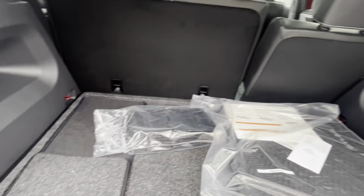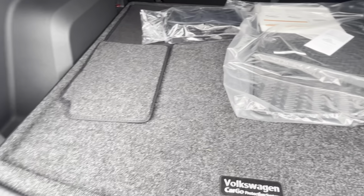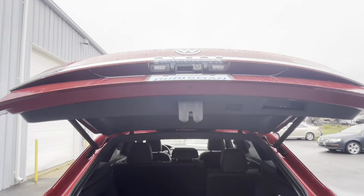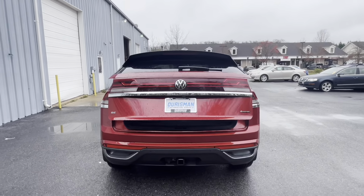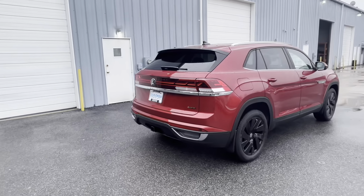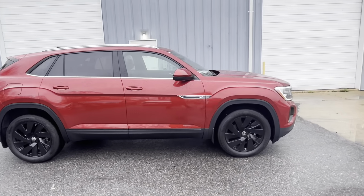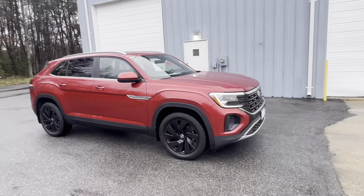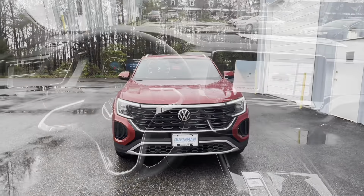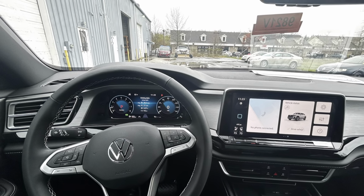This makes it a practical choice for daily commuting and long-distance travel alike, helping to reduce fuel costs and minimize environmental impact. The 2024 Volkswagen Atlas Cross Sport SE with technology offers a compelling combination of style, comfort, and advanced features that make it a standout choice in the competitive midsize SUV segment. Whether you're looking for a spacious family vehicle or a versatile daily driver, the Atlas Cross Sport SE delivers a premium driving experience that's sure to impress.